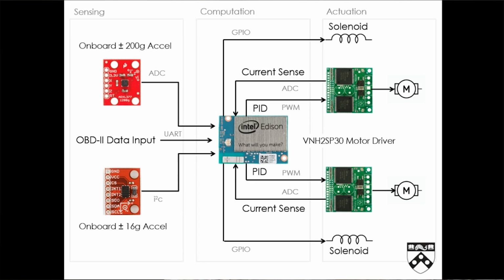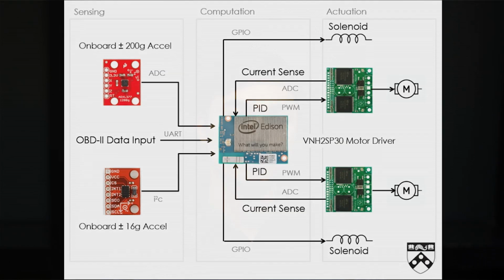The second component of the electronics is the computation component. This is where the Intel Edison comes in. The Intel Edison takes all the data coming in from the sensors and processes it, and it also is responsible for the actuation. On the actuation side, we have the two solenoids that I discussed earlier. They're responsible for locking the tethers. We also have the two motors that are responsible for spooling in and out to keep the tether tension taut.